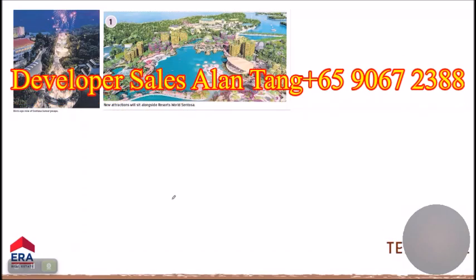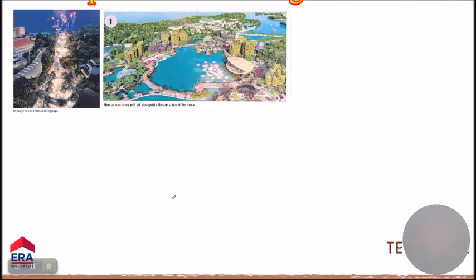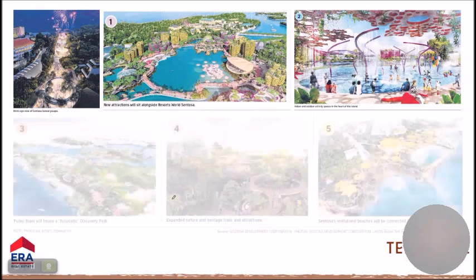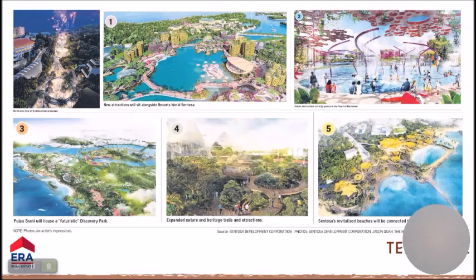Okay, because I go USS, Sentosa actually did make a video for this revamp, this whole artist impression. Yes, the artist impression. During the session we can show it, and I can send out the link next time. There will be indoor and outdoor play. We need to cater to the gamblers and also their children. And Pulau Brani will be a discovery park.